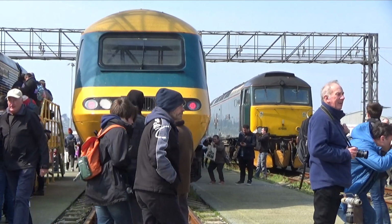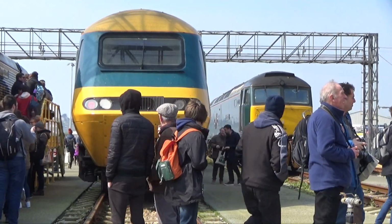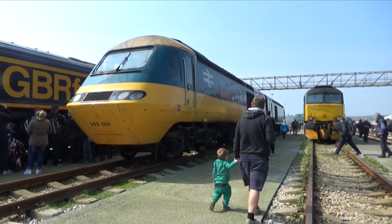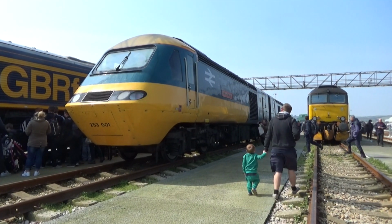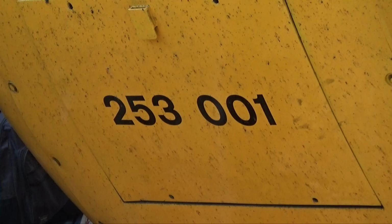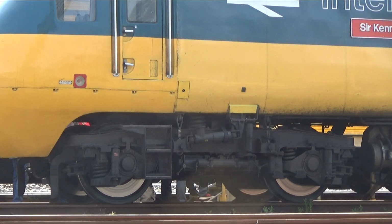Still in the limelight and enjoying their golden years, Great Western's fleet of HST power cars. First production HST power car, 43002, built back in 1976, has become a bit of a celebrity in its retro British Rail Intercity 125 livery.